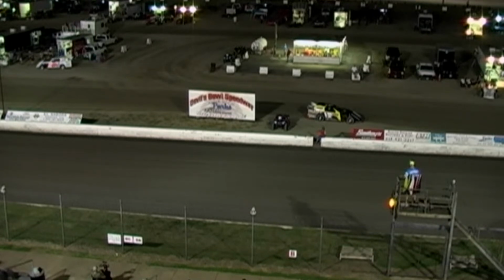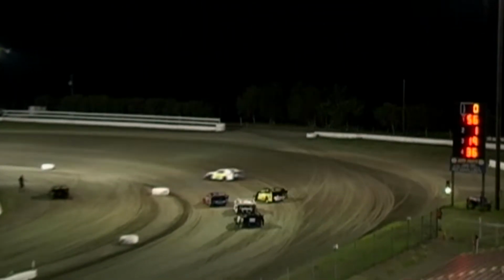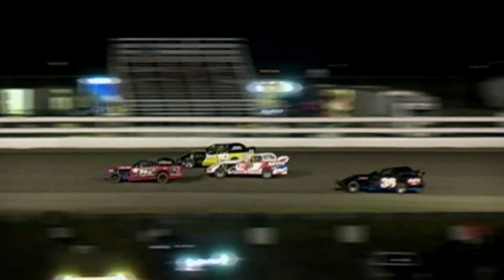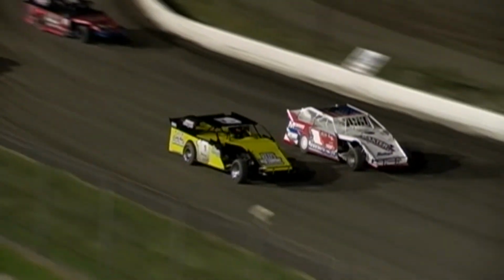Heat race number 2 in the staging area. Here we go, heat race number 2 for the limited modifieds. Three wide, whoa! Watch out, coming off turn number 2. Holy cow. Kenneth Reed thought better of it. Still 3 wide coming off turn number 4, now down the front straightaway.